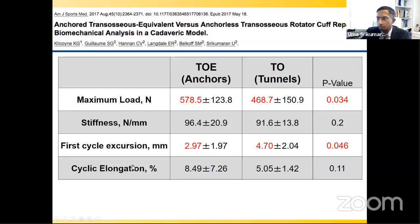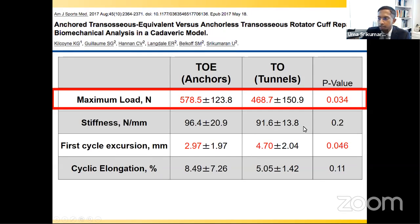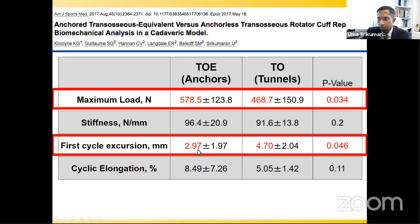So in this study, we looked specifically at maximum load, and you can see again, the transosseous anchor technique is quite high, and it was significantly higher than a tunneled technique, but the absolute value was quite high, 460 newtons, even for a transosseous approach. This is in comparison to first cycle excursion to gap formation, which is smaller, again, for the anchored approach compared to the tunneled approach, significant in that regard. Stiffness and cyclic elongation were similar between groups. So both groups achieved high levels in terms of our different parameters in a biomechanical study.